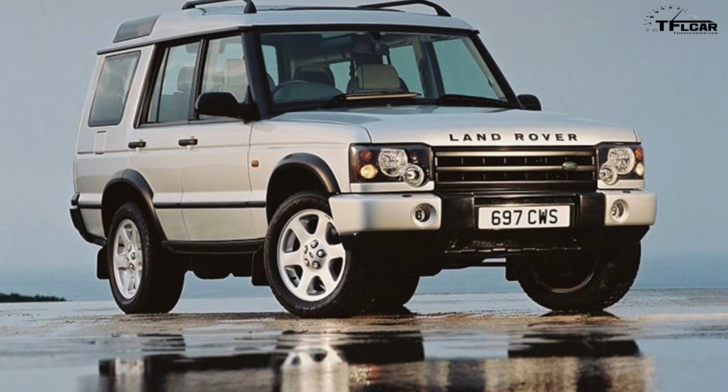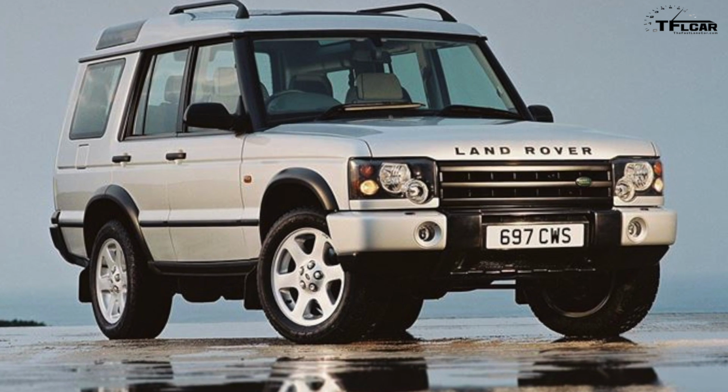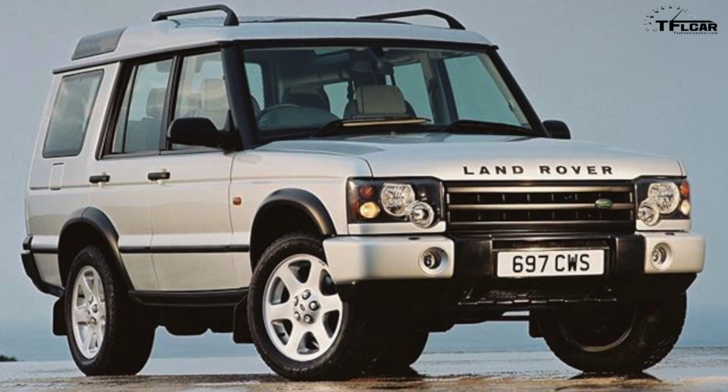All right, let's go to number 8, and this one, we're putting it on this list for a grain of salt, but we found a 2002 Land Rover Discovery for $3,750 on Craigslist in Denver. Now, it's a really cool car, and it's really problematic. I used to own one.